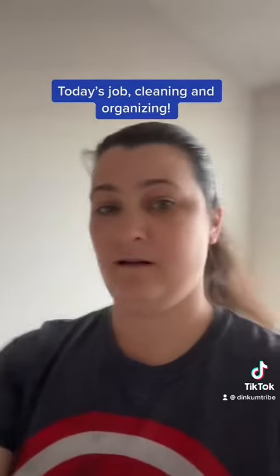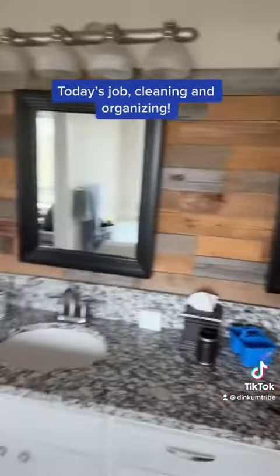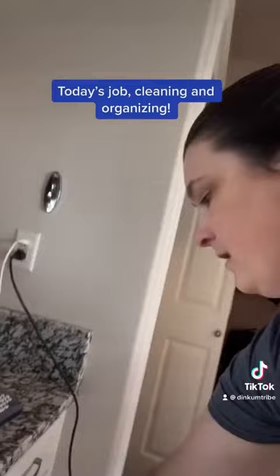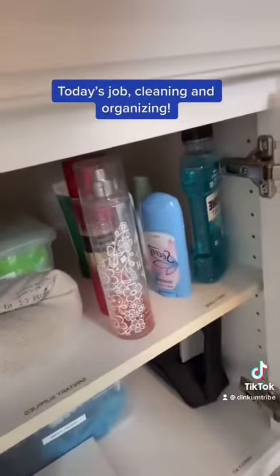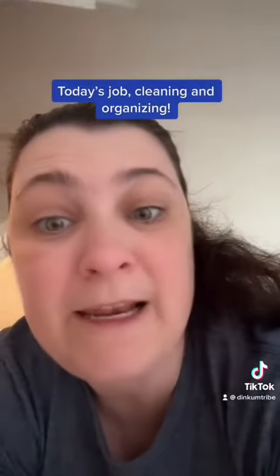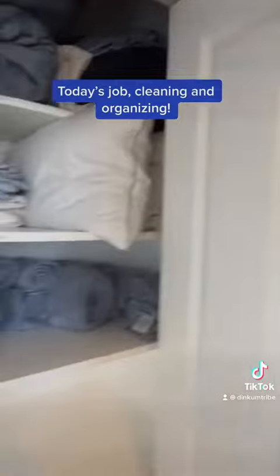Today's project, we are doing some cleanup around here. So I've been working in our bathroom, trying to organize our shelves here. Now they look all nice and neat with some labels, because I love me some labels. Absolutely, love them. Also, I did this.